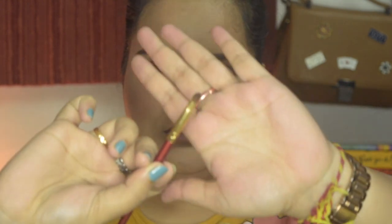Literally stop right here with the eyeshadow if you want, but I would take this smaller brush, and what I'm going to do is I'm again going to take this brown shade and I'm going to line my lower lash line with this.